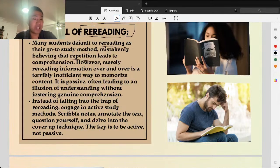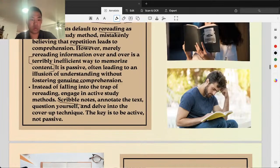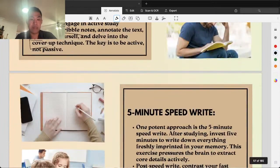So many people default to rereading as a go-to study method, believing that repetition leads to comprehension, and it doesn't. Rereading information over and over again is a terribly inefficient way to memorize content. It is passive, often leading to the illusion of understanding without fostering genuine comprehension. Instead of falling into the trap of rereading, engage in active study methods: scribble notes, annotate text, and use the cover-up technique. That's very important.